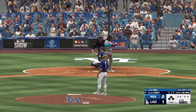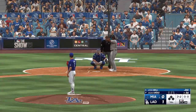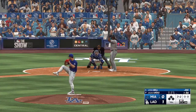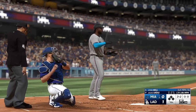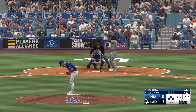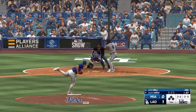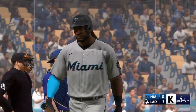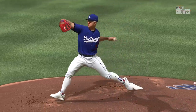Next offering is fouled back. Three-two, and a foul ball. He stays alive. Swing and a miss. Struck him out. Couldn't catch up to the heater. Toughest pitch to hit. Fastball on the outer black. Man, sometimes you just got to tip your cap.